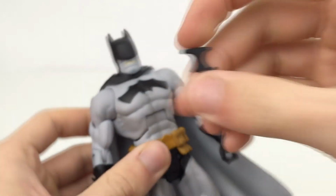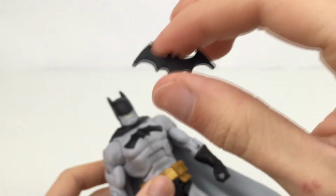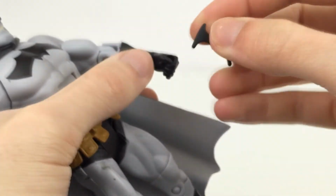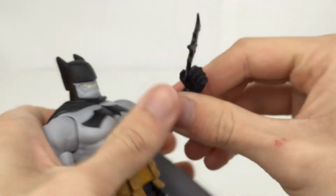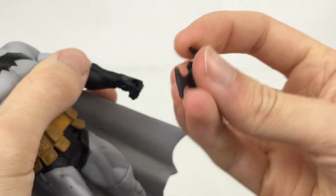You do actually get an accessory with this guy, and that is the Batarang. I'm not too sure if it's been used before or if this was also new, but he holds it very well. You can get him to hold it by simply placing it in his hand like so, or you could put it underneath his thumb so he's holding it like that. So that's a lot more secure if you wanted to be throwing it and whatnot. But obviously you could give this to any other Batman figure in your collection.